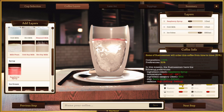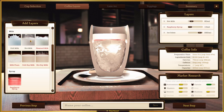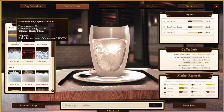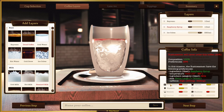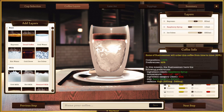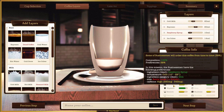Okay, 10 to 29 degrees. So what if instead of cold milk, I make it hot milk? Oh, yes. What, they want some caffeine in there? So if hot milk, if I do some espresso, no. Just a touch. Okay, wait, what is this? They like the milk. There's nice cold milk in there.